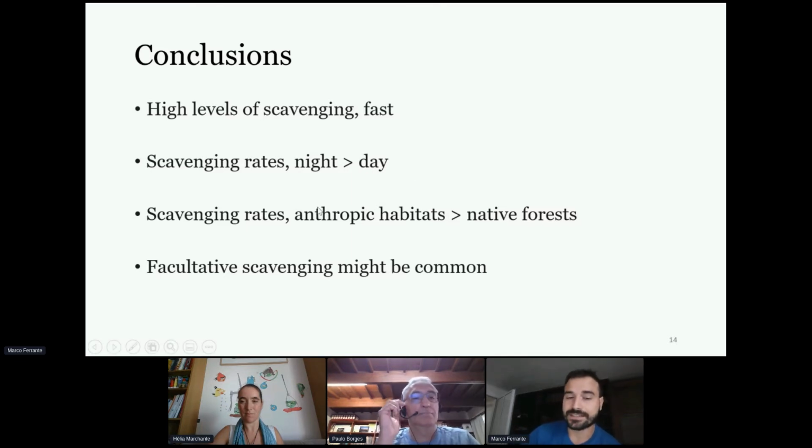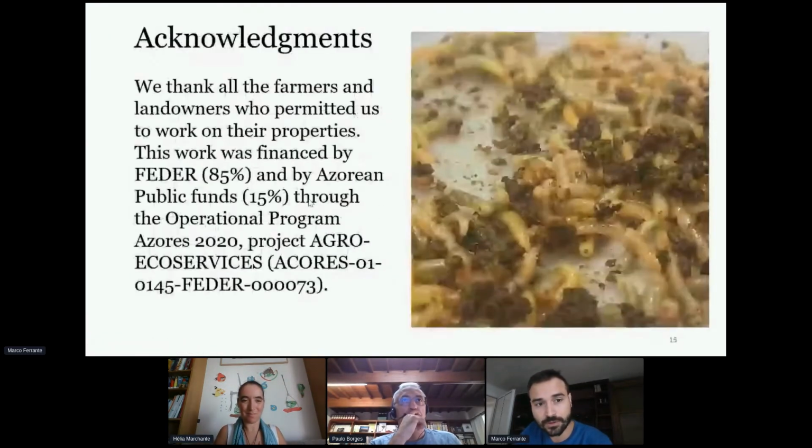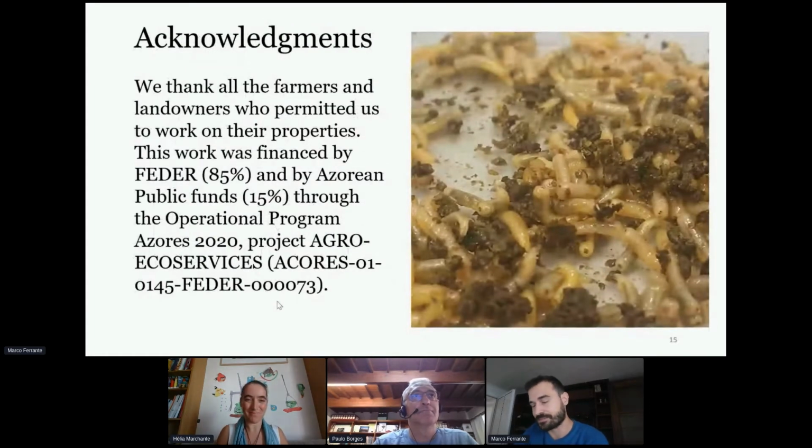Similarly, we have seen that scavenging rate in the anthropic habitat was higher than in the native forest. But these results were mostly driven by the presence of ants in the anthropic habitat and their absence in the native forest, so it's not completely surprising. And finally, we noticed that many groups that are normally associated with different feeding guilds are very likely to be facultative scavengers, which suggests that this may be a much more common phenomenon than originally thought. And with this, I conclude, and thank you very much for your attention.